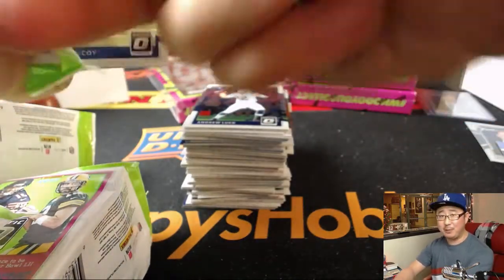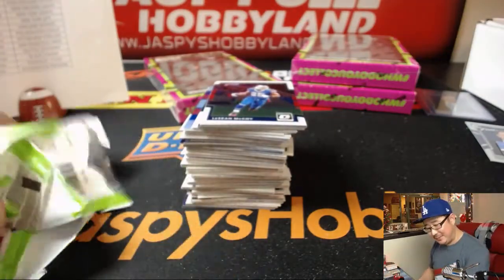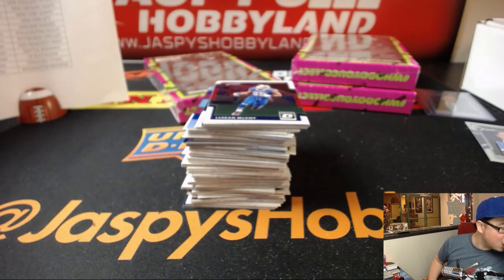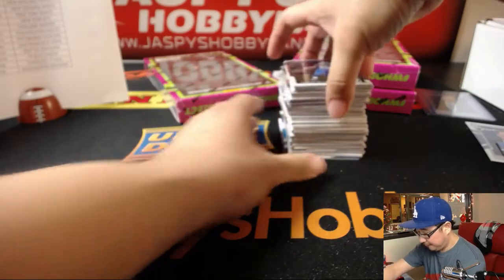You dust off your old Blake Bortles rookie autos. Remember how much those used to go for back in the day? Blake Bortles autographs would go for a boatload of money. So many people all in on Blake Bortles. But he might be back.